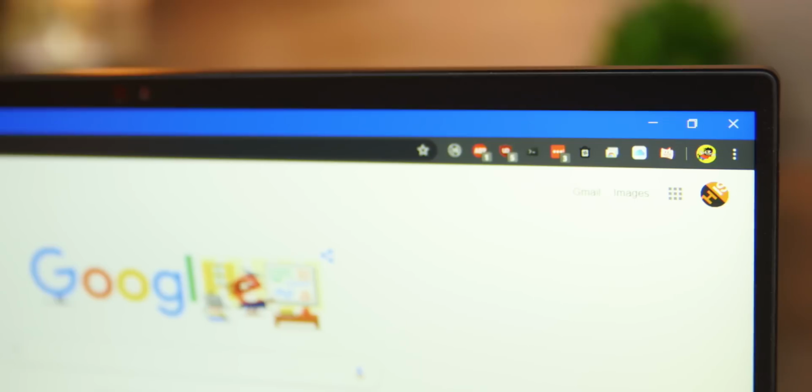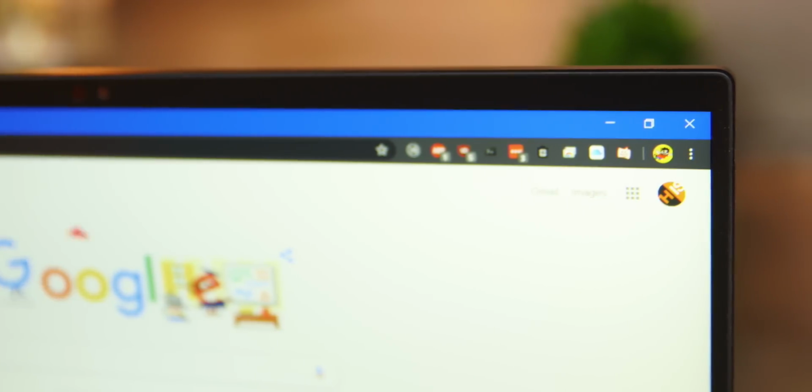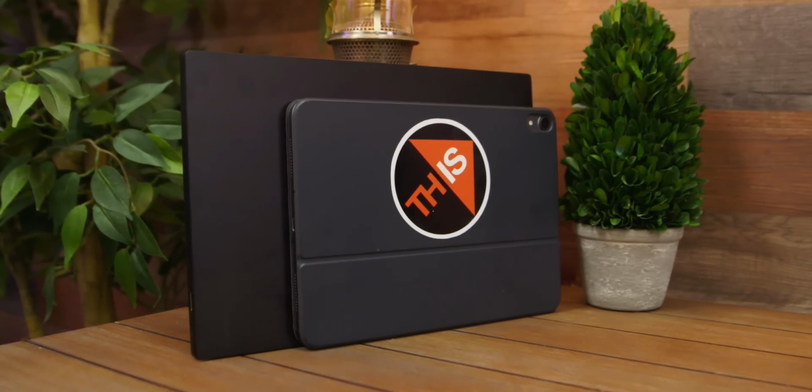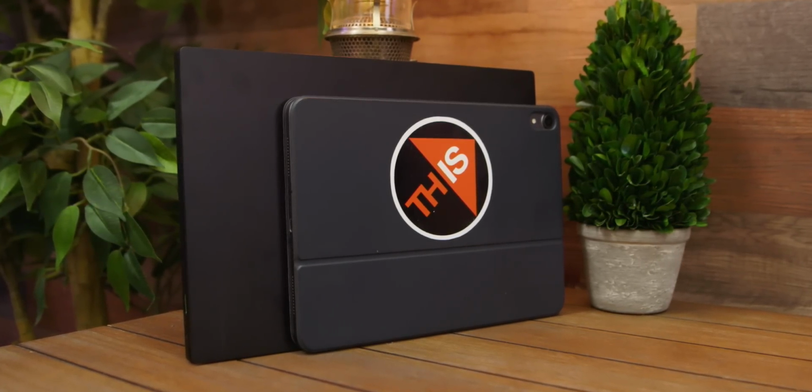So for a while I was only using the iPad to do any of the productivity things for This Is. I was doing all of that on the iPad, but now I find myself doing all those productivity tasks, like email and writing in Google Docs, on the Blade Stealth. And really the only thing I have been going back to Mac for is the creative things.